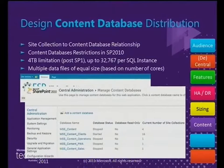And we have 4 site collections on our main site, which is pretty normal. We've done operations and project web access and sales, and all of these have their one site collection. When it came to clients, going back to that explanation that we've given previously, we stopped all the other ones, created a new database, started it. And now when we create client site collections, they're created on this database.